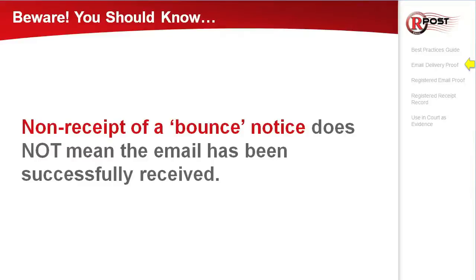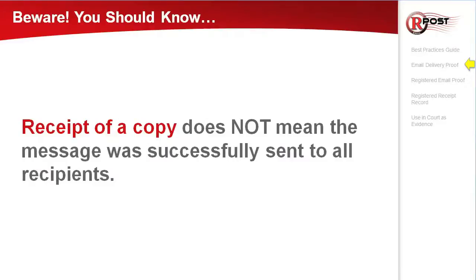Whether or not you receive a bounce notice does not mean the email has in fact been received, and whether or not you, or someone in your firm or organization or an external party, receives a copy of the message does not mean the message was successfully sent and received by all recipients. So if you're counting on one of these 5 things as your method of recording successful electronic service using email, you may find yourself in a bind if you need to prove or substantiate your claim of successful service.